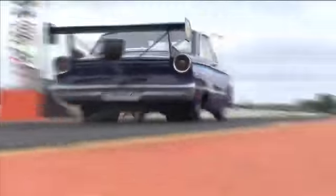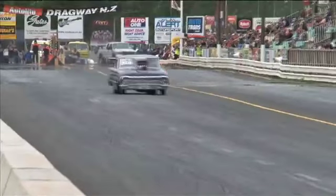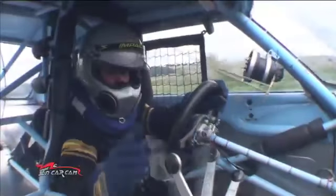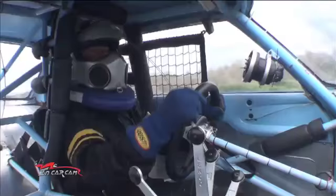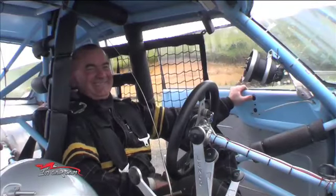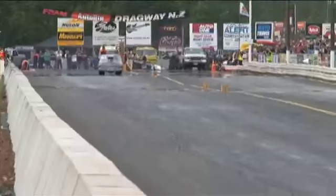Okay, so the cameras worked in Top Street. What about a door slammer? This is Bobby Owen in a bye run winning the top door slammer final. Well, Bobby's a busy man in the cockpit at the end of the run, and unfortunately that's all we can show you because there was so much vibration the camera didn't want to know about it. Did you see it? She went across to the fence.